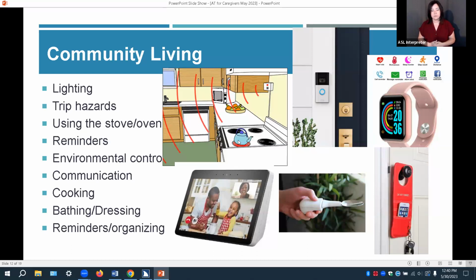There's assistive technology for communication. So if the person that you are helping has a communication device, or maybe it's as simple as a whiteboard that has pictures on it, just different ways for you to communicate with that individual.